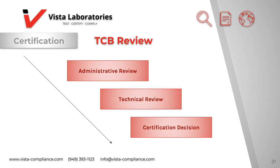Once the administrative reviewer has determined that all necessary documents are present, the application and documents will be forwarded to the technical reviewer. If information or documentation is missing during the administrative review, the applicant will be informed about the administrative or technical information that is needed.